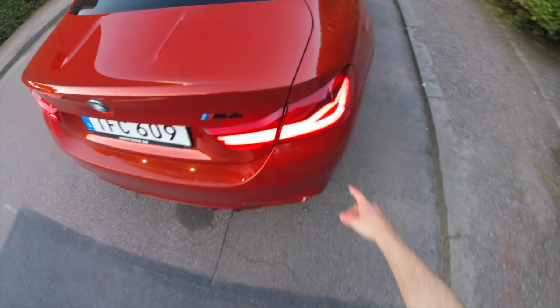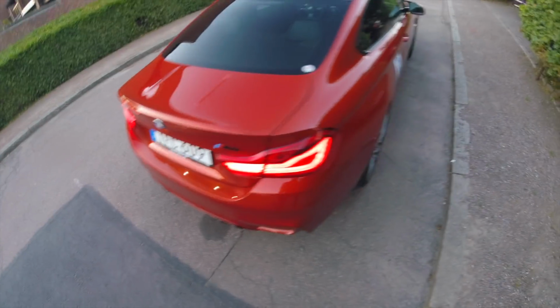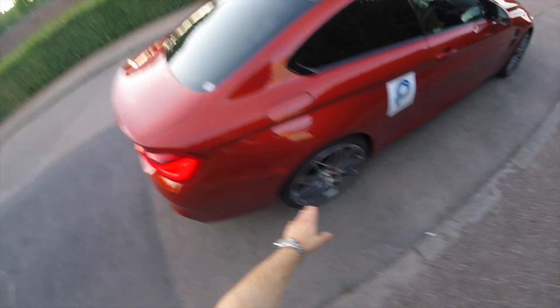And these LED lights here are really sexy. And the diamond wheels, oh my god.